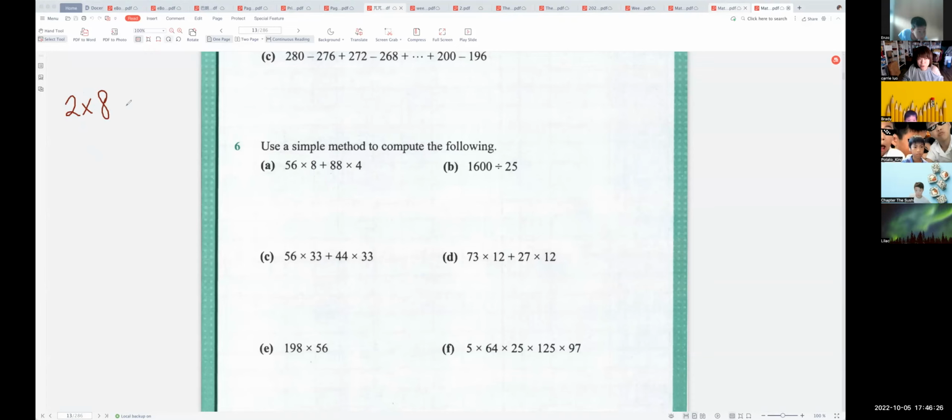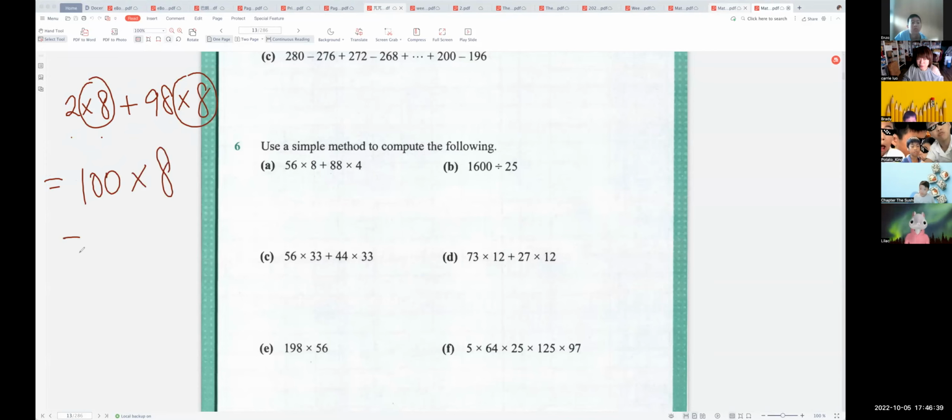So 2 times 8 plus 98 times 8. We can just think times 8 as an apple. So 2个 apple 加上98个 apple 等于几个 apple 啊? 100个 apple, right? So the answer is 800. Do you still remember this one, everybody? Do you still remember? Okay, good, good. Oh, I'm so relieved, okay?